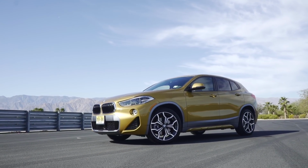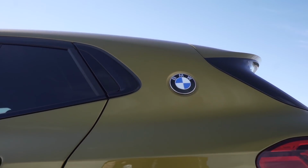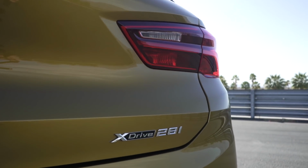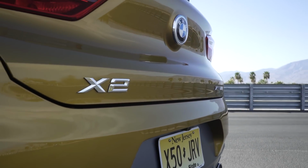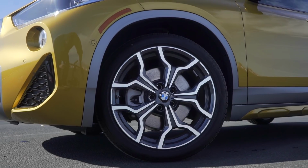However, I don't necessarily agree with this whole coupifying SUVs thing. I think SUVs were meant to be practical and coupes were meant to be sporty, and kind of combining the two doesn't really do that much. Although in terms of the best cohesiveness of that concept, I think this actually stands near the top.